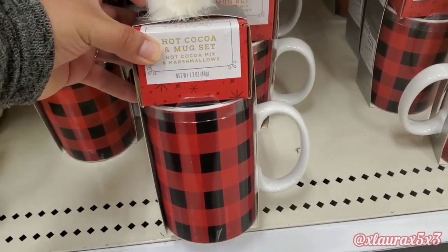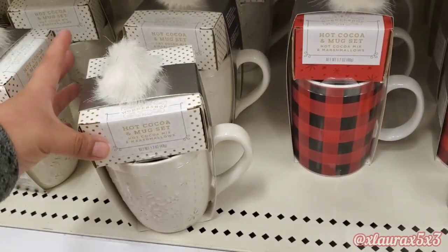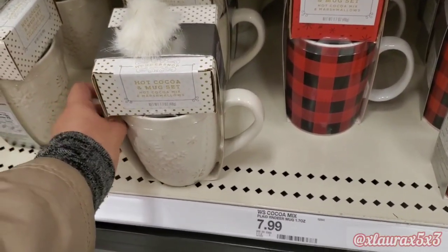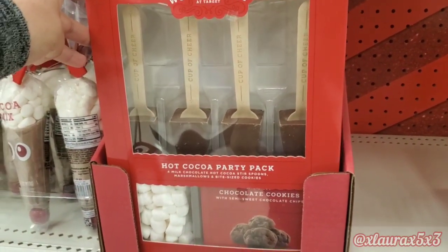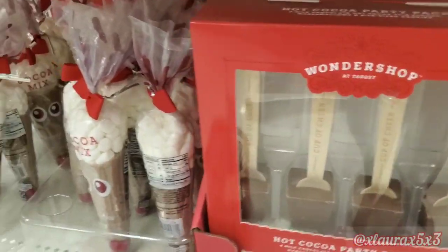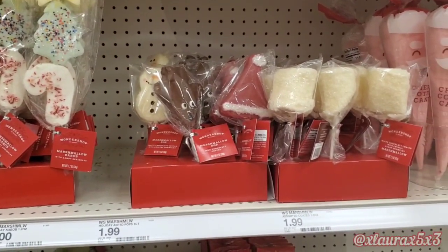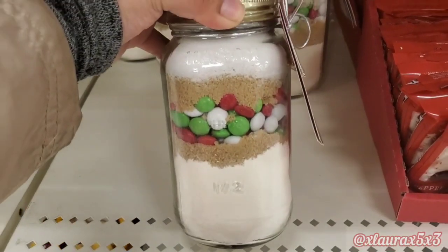They have these hot cocoa mug sets with marshmallows for $7.99. They have the buffalo check or this one. For $7.99, they have these hot cocoa party packs. Lots of cute things for your cocoa bar. And some cocoa mix for $3.99. They have these treats for $3.99 or $1.99. This is a mason jar with cookie mix, $9.99.